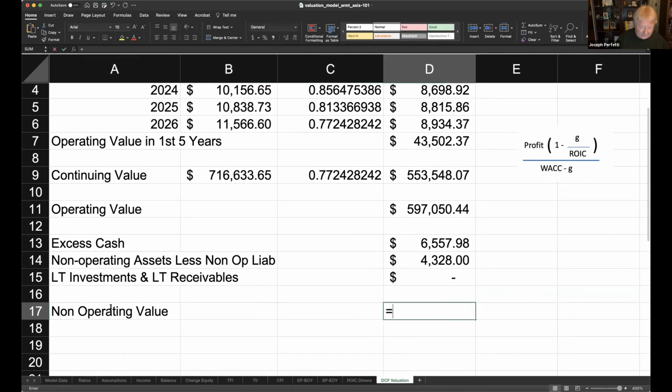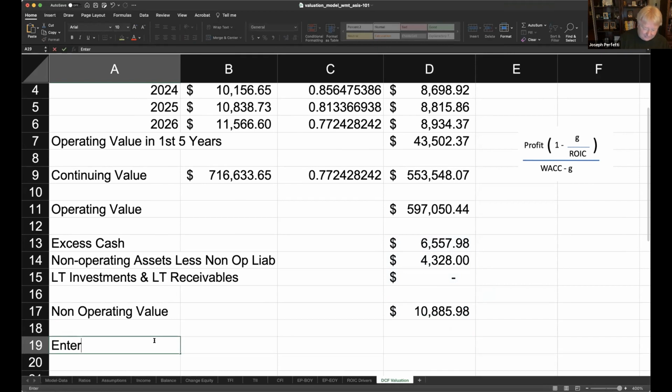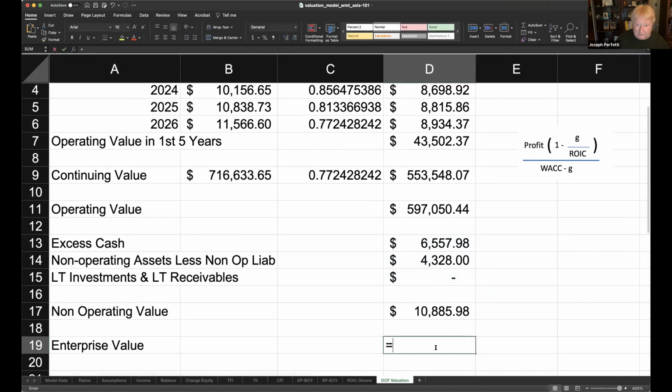This is their box 2 value, which is the sum of the three above, 13 to 15. So basically 10,885,000,000.98 in non-operating value. If I add these two together, I get something called the enterprise value of Walmart, which is the operating value, the 597,050, plus the non-operating value, the 10,885.98, and that's going to equal 607,936.42. Okay, so that would be the enterprise value of Walmart.